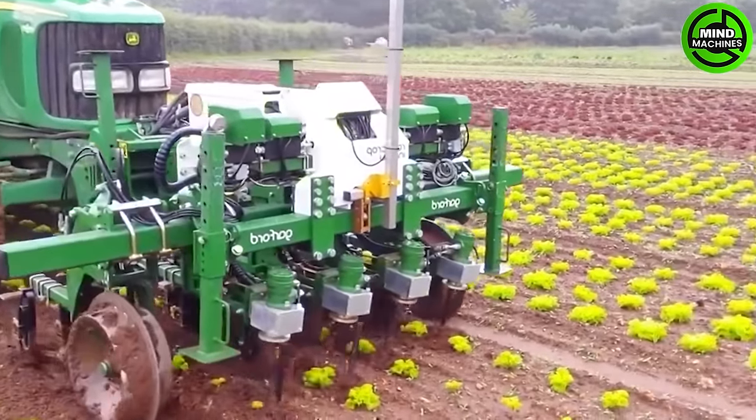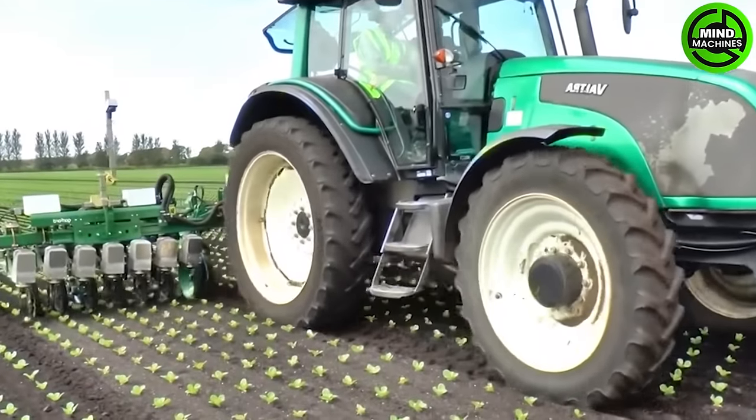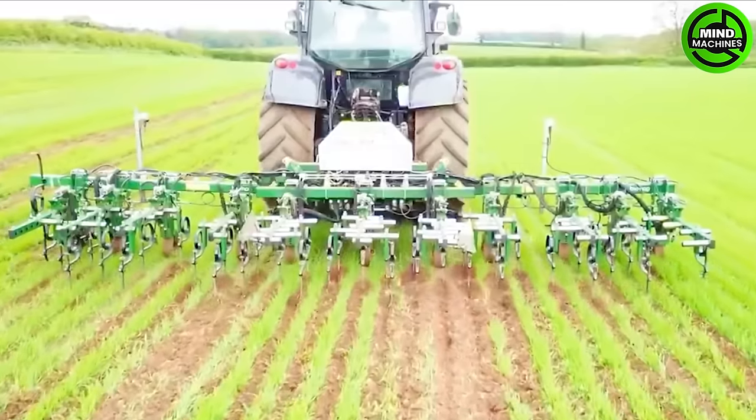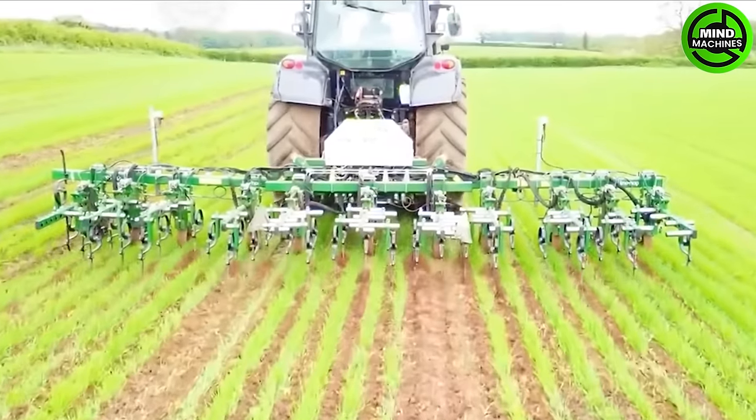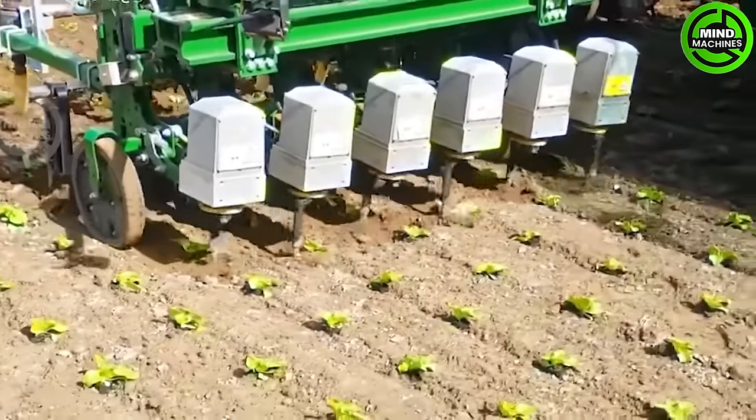Distinguishing individual plants is crucial for the success of mechanical weed removal, both between rows and, critically, within rows among plants. This technique is specifically designed for cultivating seedlings in crops with uniform plant and row spacing.